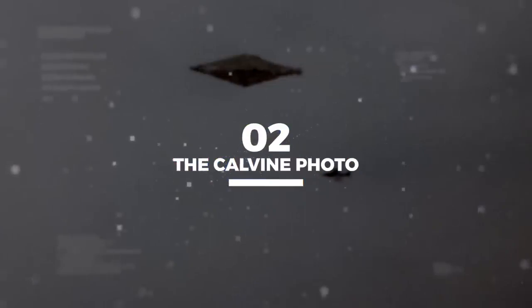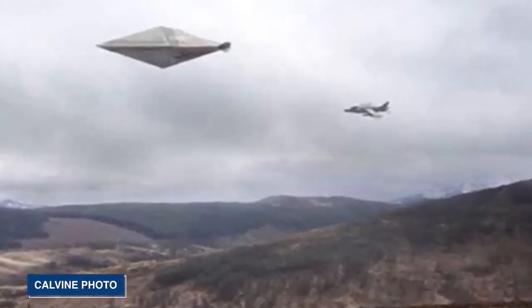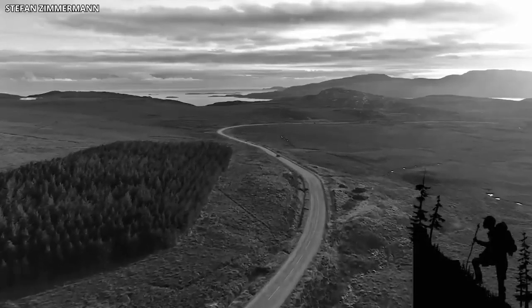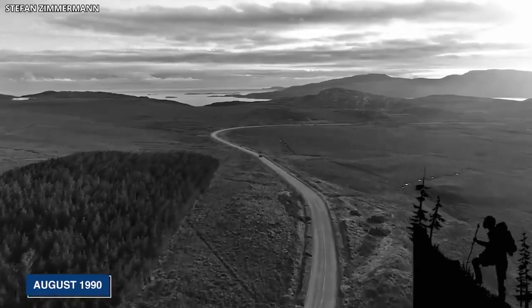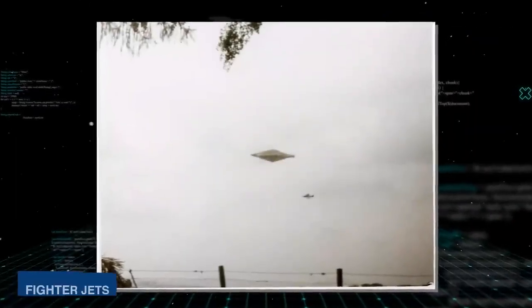Number 2. The Kelvin photo. The Kelvin photo has to be one of the clearest pieces of evidence that shows that aliens really exist. 2 hikers took the photo near Kelvin, Scotland in August 1990. In the photo, a massive vessel was seen flying over the Scottish Highlands while trailed closely by fighter jets.